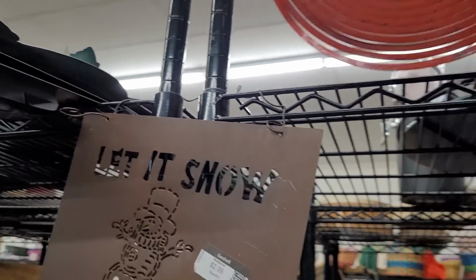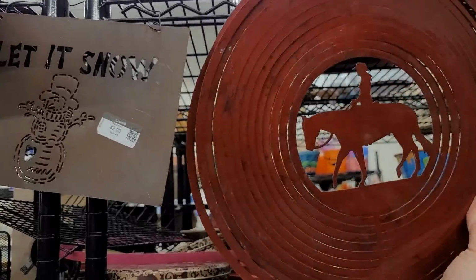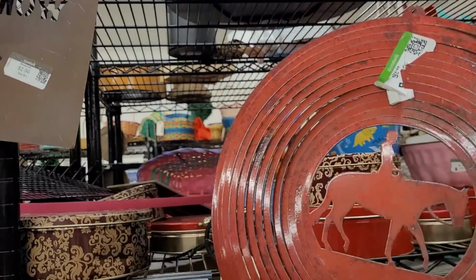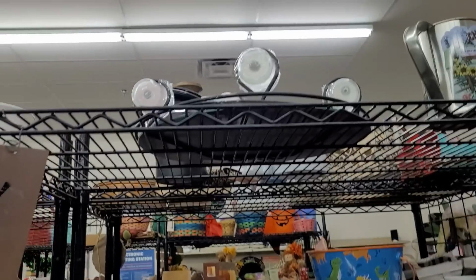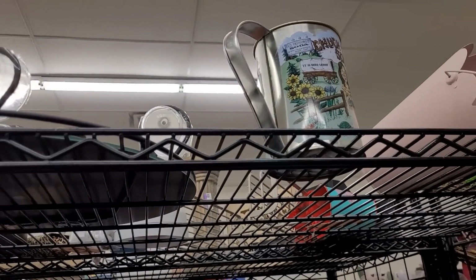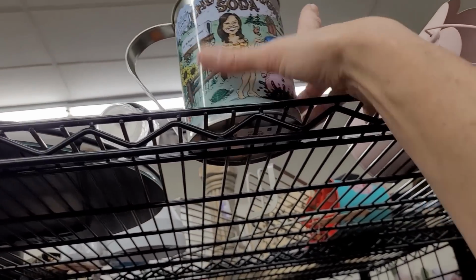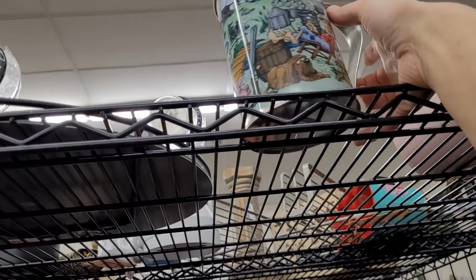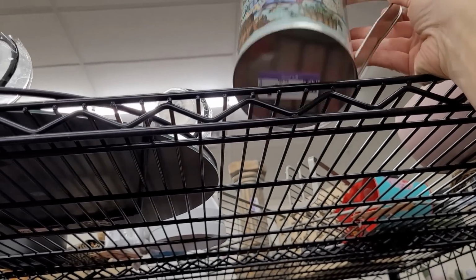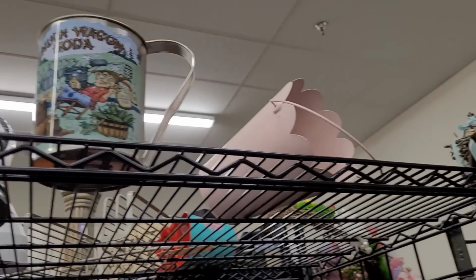This is a good find. This is one of those wind spinners. Cowboy and a horse, great subject matter. Let's grab that. I think the tag says $3. Chuck Wagon Soda. That's a vintage advertising piece. I don't think those go for very much.